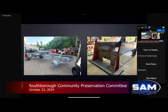There's the frame. They've already gone through the frame. All the leaf springs have been gone through. They sandblast it. They put rust inhibitor paint on it so we don't have to worry about any corrosion in the future. They go through the brakes. They go through the axles. You can see the pump has already been gone through.